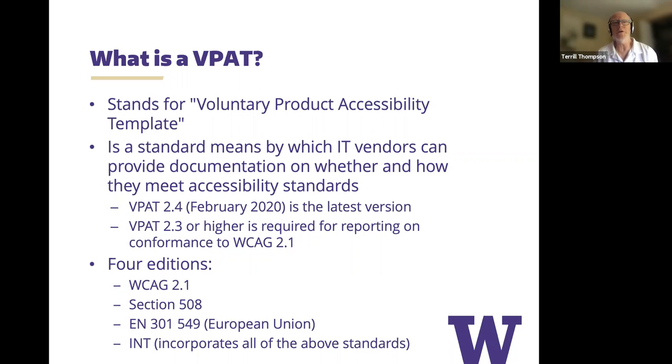So they need to provide a reasonably current VPAT that addresses WCAG 2.1 conformance. And the earliest version to do that was VPAT 2.3. So it needs to be at least based on 2.3. The latest version is VPAT 2.4, which has some enhancements over 2.3.